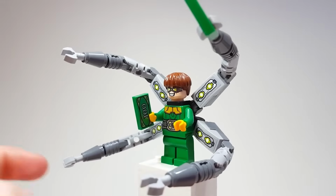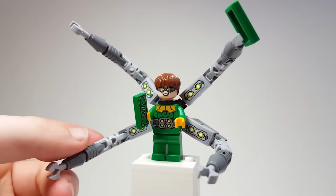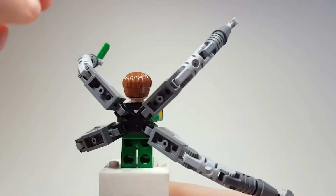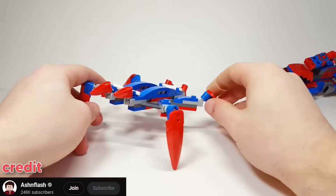And then there's Doc Ock, who's undeniably cool, but then again, the same question. Where's the leg printing, LEGO? It's like a broken record by now. They just gotta up their leg printing game. Now brace yourself because the build is where things go a bit off the rails.